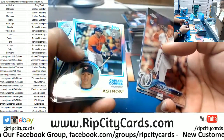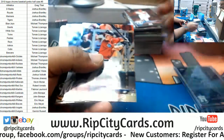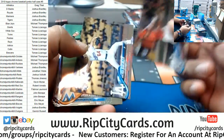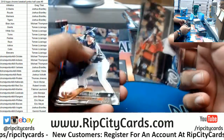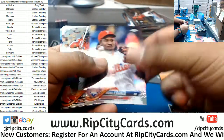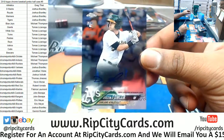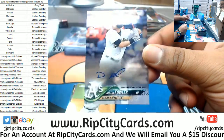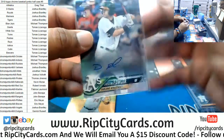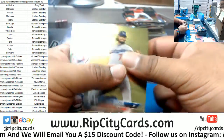Kluber, Indians refractor. Correa, Astros insert. Mancini, Orioles insert. Albies, Braves insert. Robles, Nationals rookie. Buehler, Dodgers rookie. Anderson, Marlins rookie. Gomez, Giants rookie. Franco, Phillies refractor. Prism Hanley Ramirez, Red Sox. For the A's, Dustin Fowler. There you go, Big Greg. Dustin Fowler, the rookie auto. I think that was the trade, right? Benefited both parties. There you go.